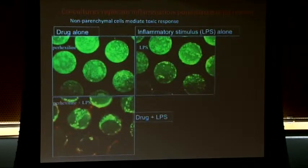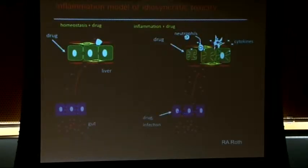So if you give the drug alone, you can see the cells are just fine. If you give an inflammatory cue that would come from the gut, lipopolysaccharide alone, you get a little bit of death. But now when you give them together, you see this real synergy and inflammation-mediated toxicity. So this is helpful, but you can say, I'm not really comfortable with the way that you just threw that big bolus of lipopolysaccharide in there. Does that really represent what's going on in patients?